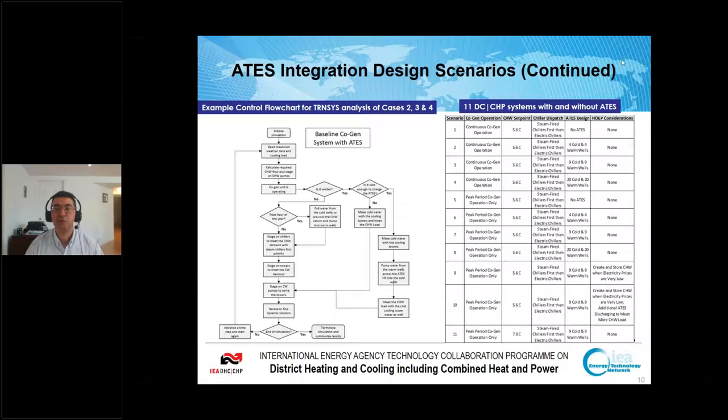Just 5 minutes left, so very quickly. All of this is explained in the report. We spent a lot of time with the York University staff to model and understand the existing system, and then we had the variations for ATIS integration. You will see this in the report.